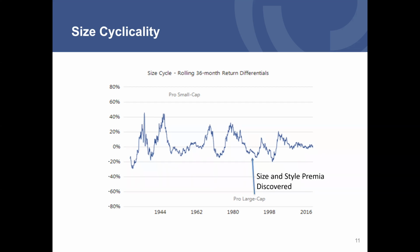In the early 90s, academics like Fama, French, and Sharpe were just discovering and writing papers on size and style premiums. That is, they were finding that small cap stocks held a long-term return edge over large cap stocks, and the same thing for value over growth. In fact, there was a paper written by William Sharpe around this time frame that led us to launch our size and style responsive strategy.